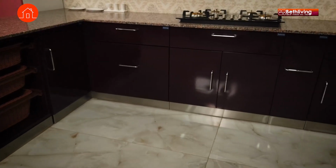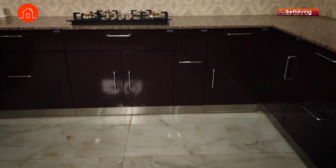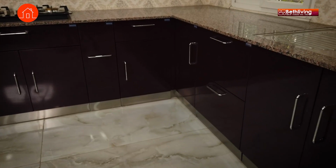Well, denting depends on the gauge of metal used. Okay. Well, I'm happy to say that this aspect is completely taken care of in Beth Living products. Our products are designed in a manner where, even if you keep banging your knee onto the door, it wouldn't dent at all. So denting is completely taken care of. It's in the design aspect of the product.